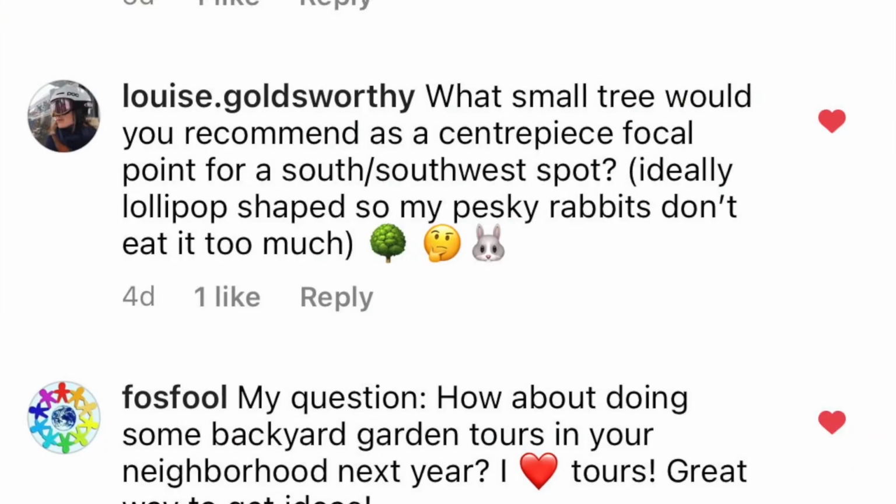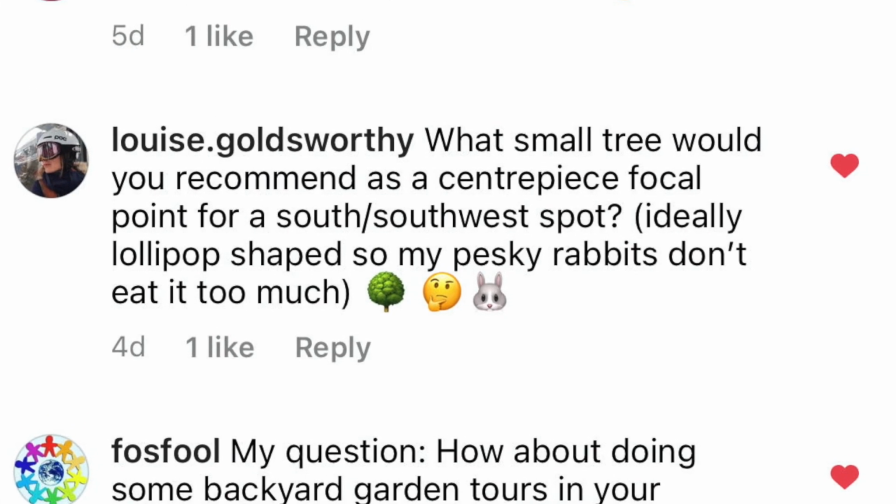So Louise off Instagram has asked, what small tree would you recommend as a centrepiece or focal point for a south-facing spot? Ideally lollipop shaped, so my pesky rabbits don't eat it too much. Now I know we said we were going to stay indoors, but I've got an example outside, Louise, so come on, let's brave the weather and I'm going to show you the exact specimen that I would recommend.